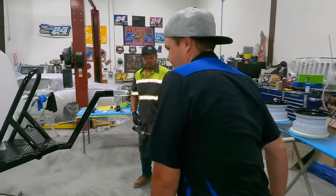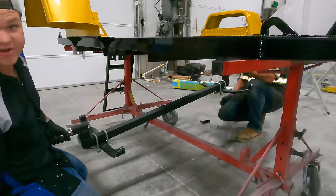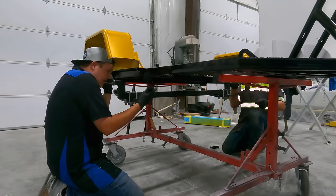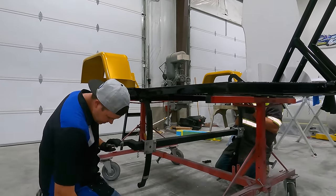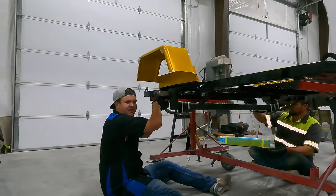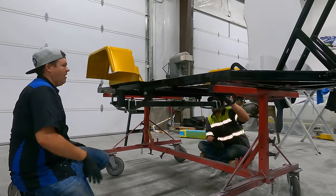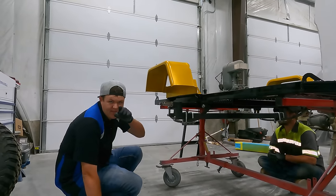So who's climbing under? I'm not crawling nowhere. With Hillbilly, you work smarter, not harder. Where does the drop shackle go? You're supposed to remember this stuff, not me. We should ask Tom. I think it goes towards the back, but we're gonna double check. I think we're supposed to have it the other way. We better go to YouTube. All right, so we're gonna do some checking on this and we'll be right back.